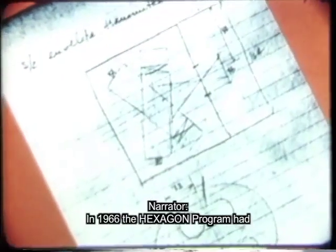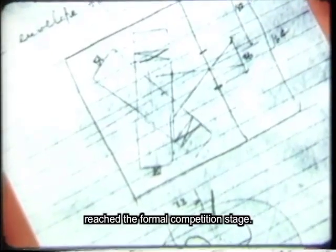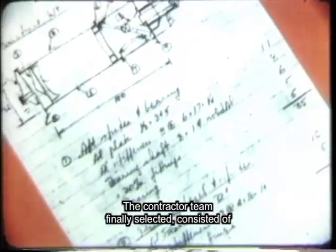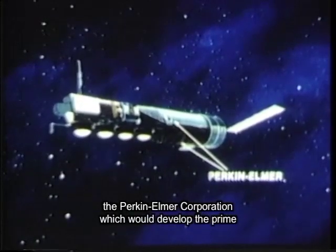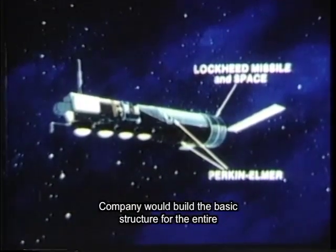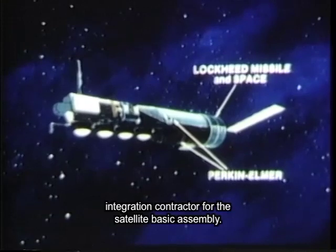In 1966, the Hexagon program had reached the formal competition stage, and both the CIA and the Air Force established program offices. The contractor team finally selected consisted of the PerkinElmer Corporation, which would develop the prime sensor or dual camera payloads. Lockheed Missile and Space Company would build the basic structure for the entire satellite vehicle and would also serve as final test and integration contractor for the satellite basic assembly.